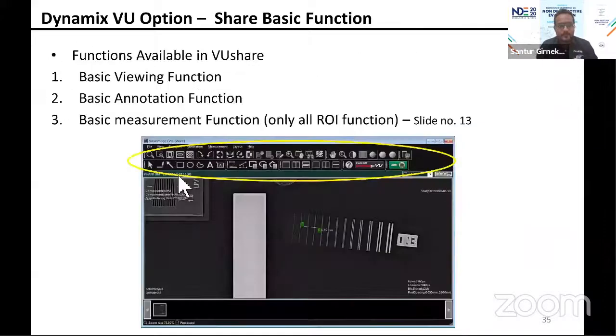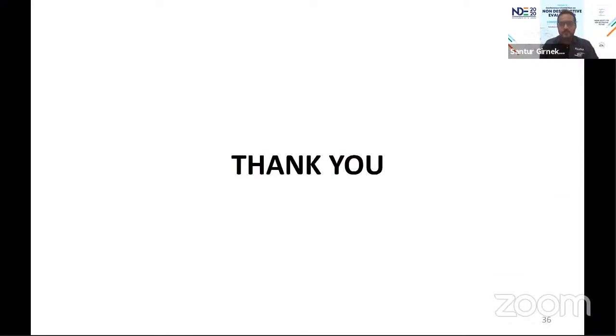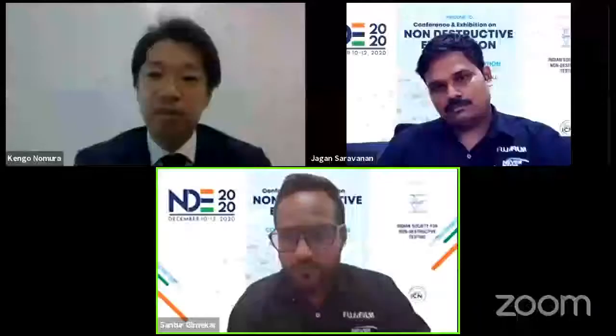As I said, there are basic functions available for moving, zooming and rotating the image. Then annotation functions, like measuring, typing and labeling the images, labeling the region of interest, and basic measurement functions like ROI function to check the grayscale value of the image. These are the basic functions available with the optional ViewShare software, which comes as a patch, and you can use those functions on your laptop without installing the actual viewing software. Before going ahead, I will also share one video to show how the software works.